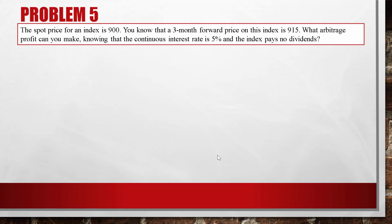Problem 5. The spot price for an index is 900. You know that a 3-month forward price on this index is 915. What arbitrage profit can you make, knowing that the continuous interest rate is 5% and the index pays no dividend? So here the spot price is 900, which means S0 is 900. The 3-month forward price is 915. And the continuous interest rate is 5%.